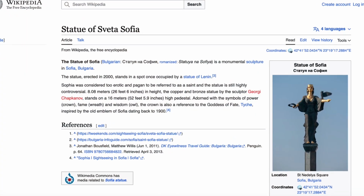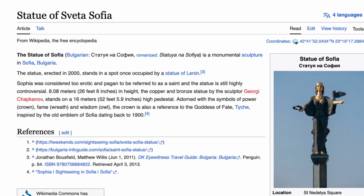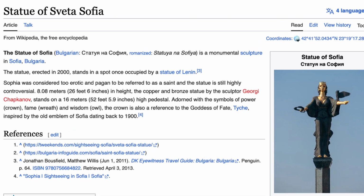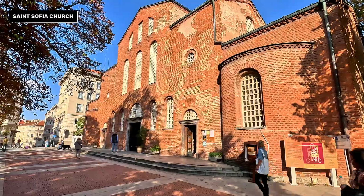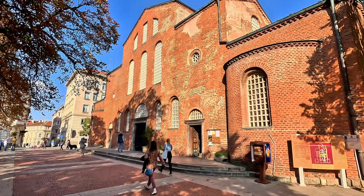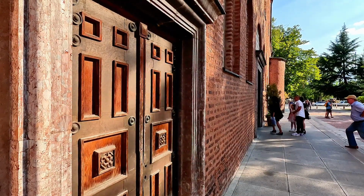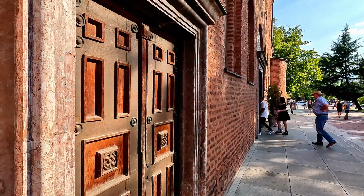There was some controversy about the statue, as several pagan symbols were said to be included, which was unbecoming of a saint. The St. Sophia Church is actually what gave the city its name. Churches have been located at this site since the 4th century, but earlier ones had been destroyed by invading forces.